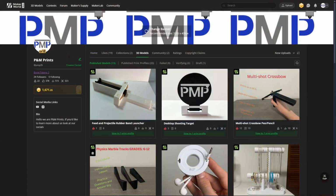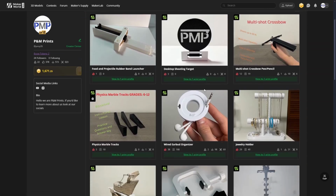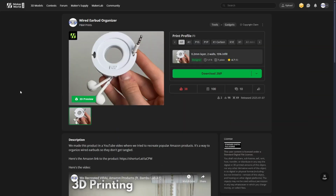Now, I'm going to show you guys two of our most popular 3D designs that we've uploaded onto Makerworld. So here we are on the Makerworld P&M Prints page. These are all our 3D models, and if we go to one of our more popular designs, like the wired earbud organizer, we can understand why it's so popular. First of all, it tackles a problem that a lot of people face, which is messy earbuds. But we also designed a solution that was very easy to understand and it looks good.